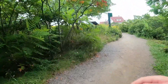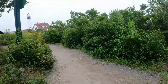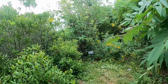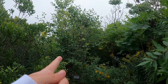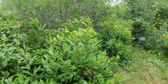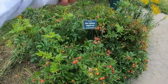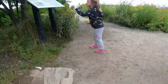We're getting closer to the Portland Lighthouse. Hey, Daddy, can you read that sign? Eastern Shad Bush. That bush right there is the Eastern Shad Bush. That's a beach plum. This is a Virginia Rose, and the whole thing is a Virginia Rose. That's about the park.